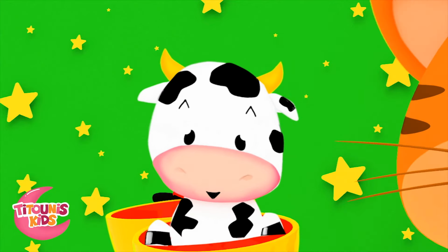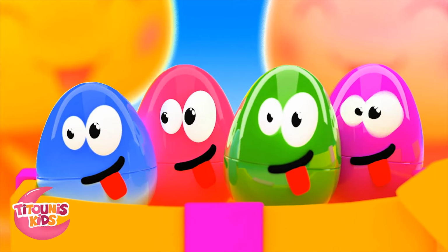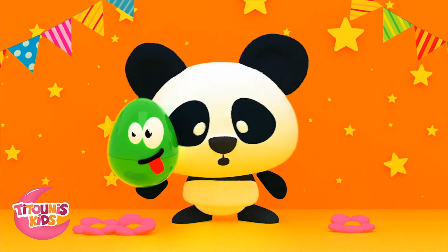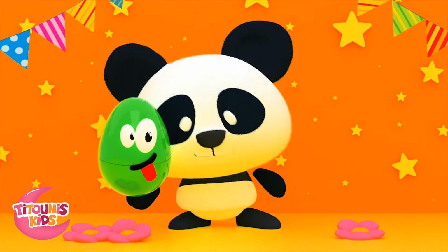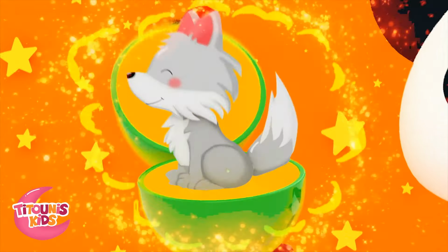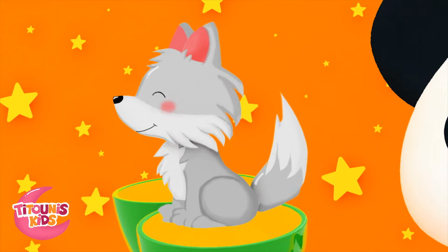Let's open another surprise egg! The green one! Mech, mech, mech, what's hiding in the egg? One, two, three. Oh, a little wolf. Ow!